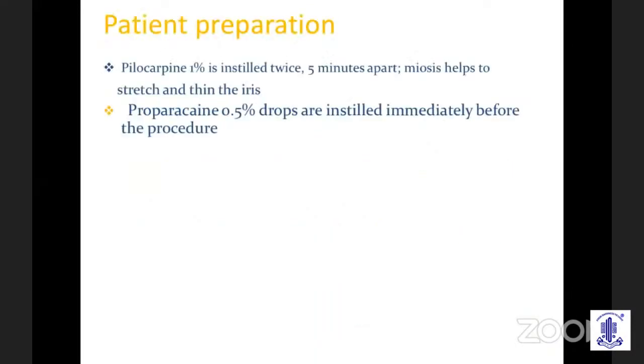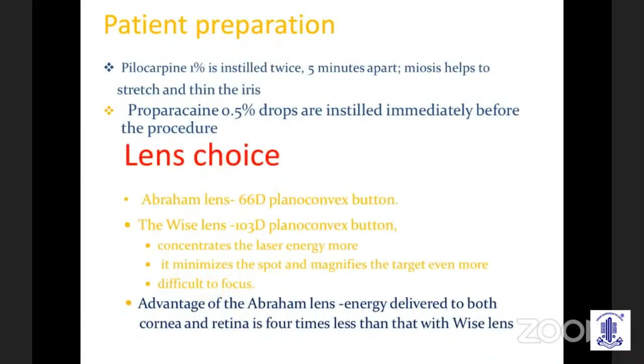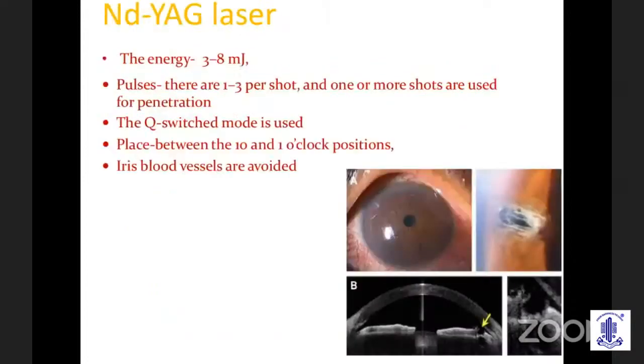So for patient preparation, we generally instill 1% pilocarpine, maybe twice or thrice, 5 minutes apart, which causes miosis and stretches the iris, which makes it a much tougher structure on which we can fire the laser shots very easily. And of course, we use proparacaine as a surface anesthetic. The lens choice, I think most of us use the Abraham lens and we are comfortable with it. And the energy delivered to the cornea and retina is 4 times less than that with the Weiss lens.